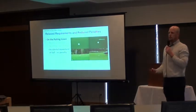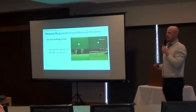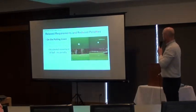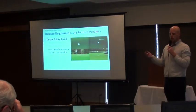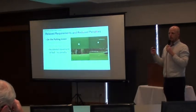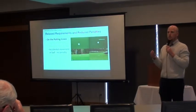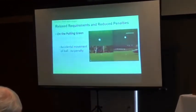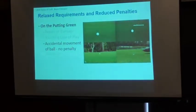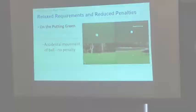This is what we kind of call the Dustin Johnson rule from Oakmont a few years ago. It's the accidental movement of a ball on the putting green that Dustin ended up getting penalized for, and thankfully it did not cost him the US Open. But shortly after that, there was a local rule that we were allowed to put into play that basically said, look, if you accidentally cause your ball to move on a putting green, there's no penalty. Put the ball back and play on. Like I said, that was a local rule. Now what they've done, beginning in 2019, is we just now have it right in the rules, so we don't have to worry about making sure that local rule's in play.